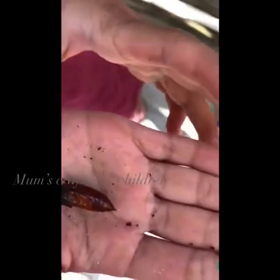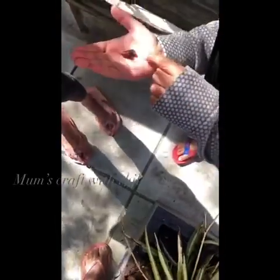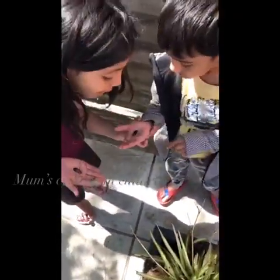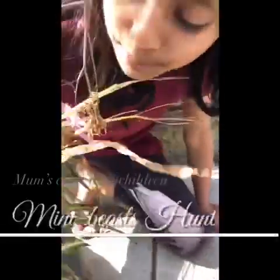This is the cocoon I was talking about. I can see the thing coming out. Oh, yeah, this one came out. There might be more over there. Oh, there it is. Look.